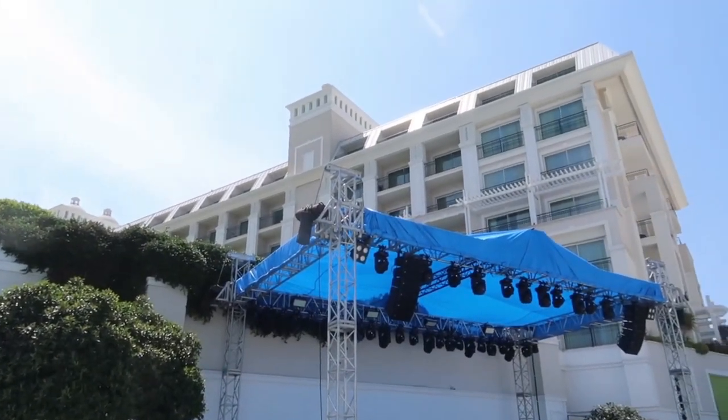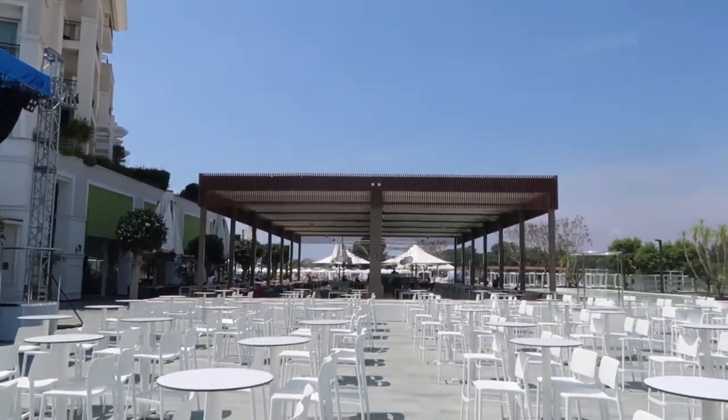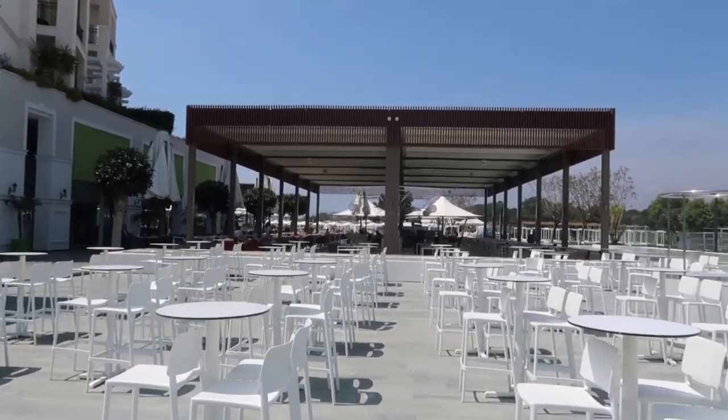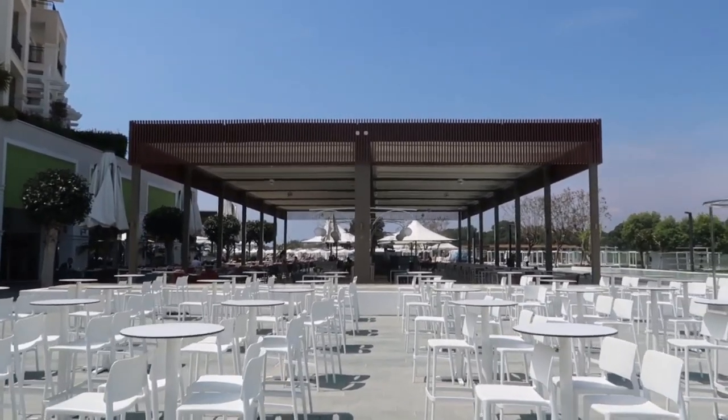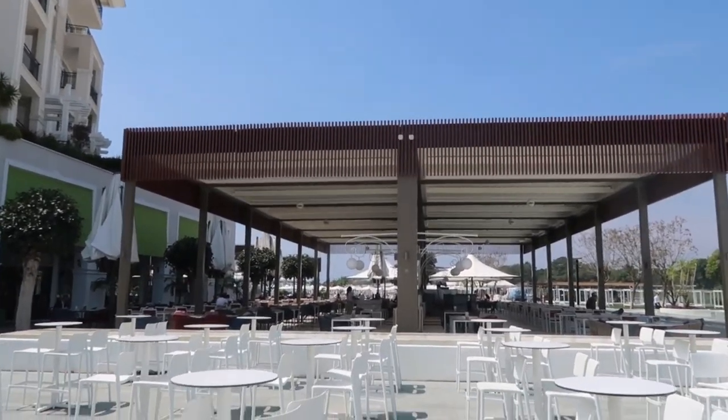Let's look at some of the balconies. We are on the other side. I wouldn't like to have this one here right next to the stage. We've got a pretty good location, I think. Another bar on the night there. Let's go further across the main pool, show you some more of that.